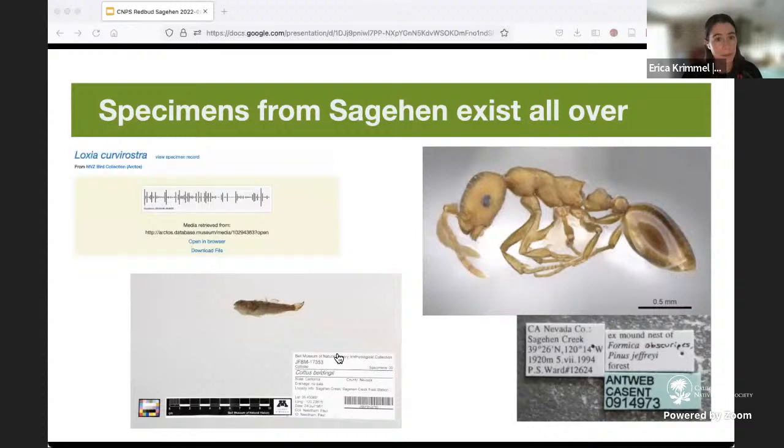Some of the other types of specimens collected at Sagehen and held by other institutions are really interesting. Some have been digitized to a much greater, more specific research need than we would have done. For instance, this ant has been imaged using microscope-style imaging, so it's a tiny animal imaged at very high quality. We would never be able to take this photo ourselves. There's also a little fish specimen. We don't have any fish specimens at Sagehen, but here's one that somebody else has. And some collections are maintaining things like audio records. This is an audio recording of a crossbill that was recorded at Sagehen. So we're able to reunite all of this data in one central searching place.